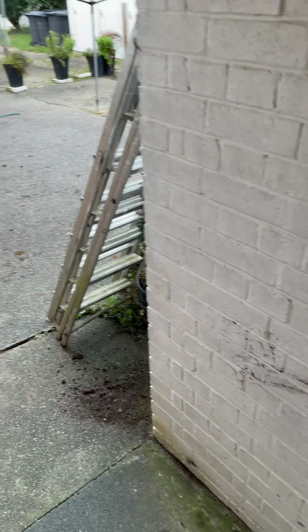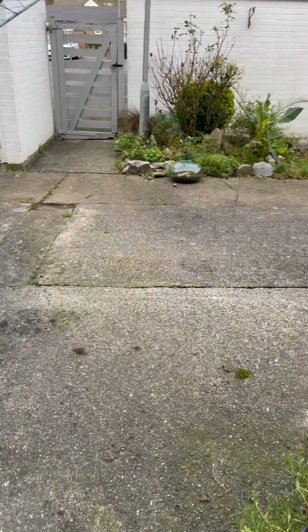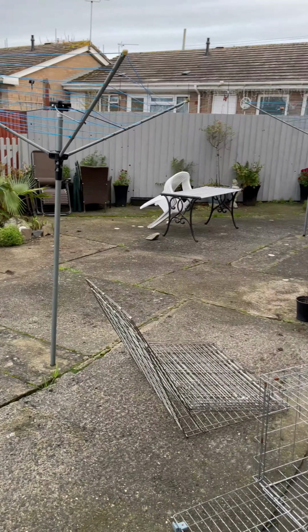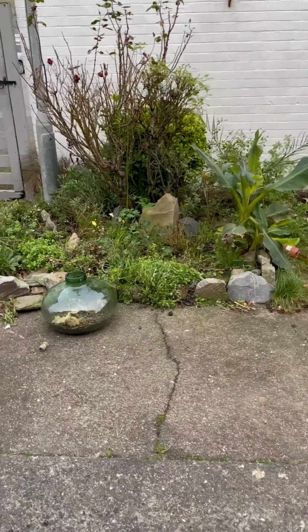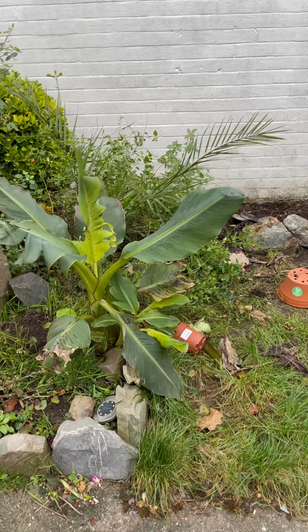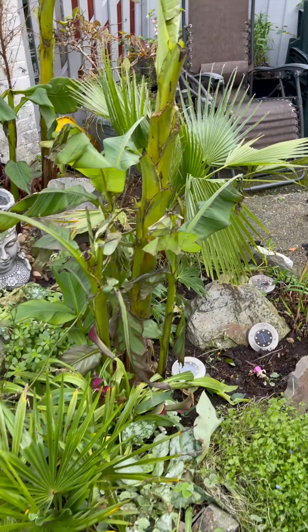I thought I'd give a little garden update after Storm Arwen, I think it was called, and to excuse how decimated everything looks. Everything's taken a right battering, and please excuse if I'm a bit wheezy and a bit out of breath. I just got over that dreaded virus.